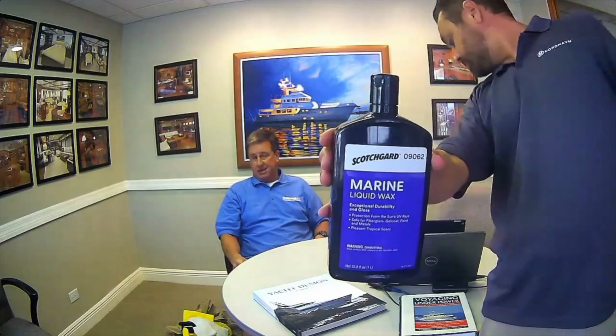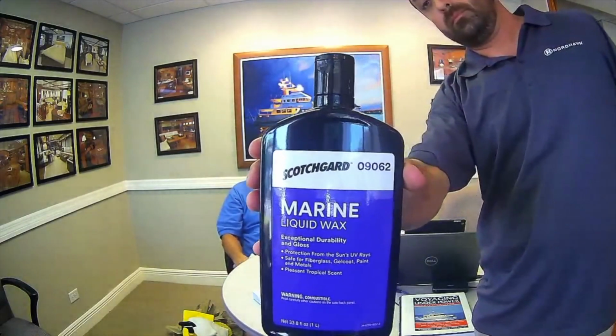Meguiar's makes a flagship in the black bottle. But I like that one. It's very user-friendly and it has a UV protection included in it, and it is a 3M product. So 3M products, they spend a lot of money on their research, and I'm very happy with a lot of their products.